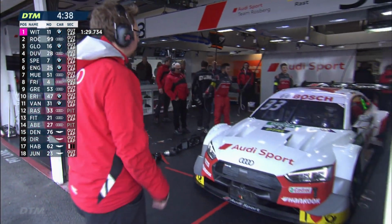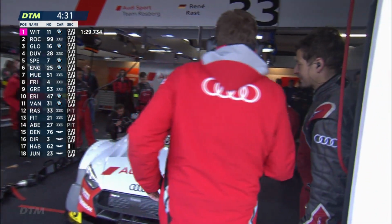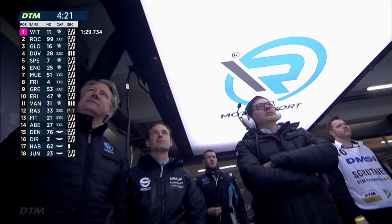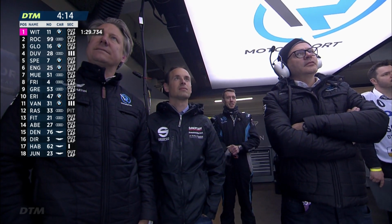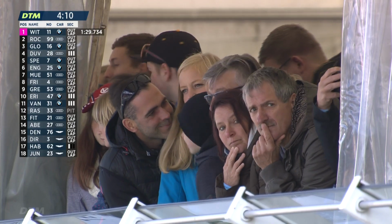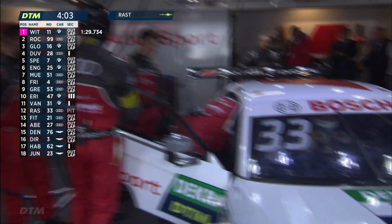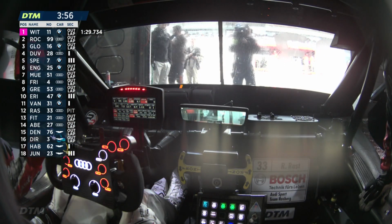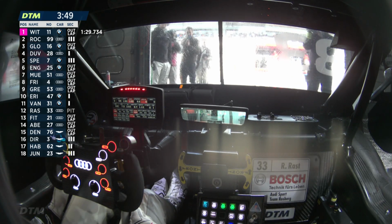So René Rast then free to leave the garage, and hopefully whatever small issues they have been overcome and sorted now. The engineers took a look inside the engine bay, and to my knowledge didn't seem to do anything. Perhaps it was just that sheer jump over the curbs that dislodged something and caused that oil mist to spray onto the windscreen of René Rast's car. Eager spectators look on then. Fair to say there is still quite a bit of attention on the number 33 car.